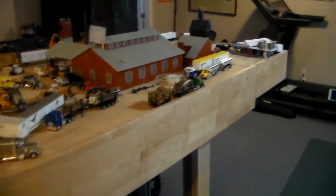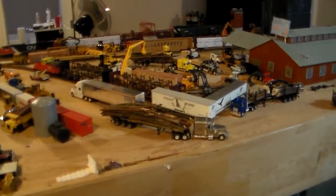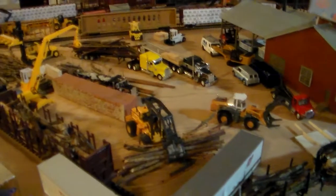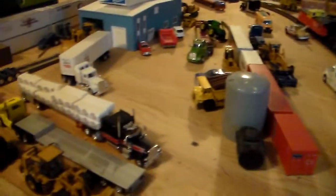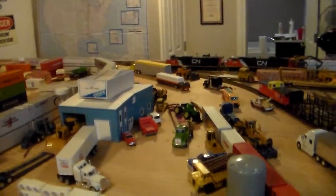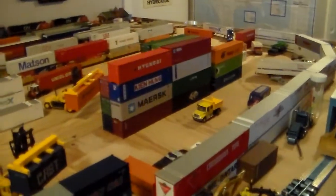Got the sawmill right here, modeled after Long Lake Forest Products. That's what I'm calling it. A little garage for all the heavy equipment. And then my intermodal terminal.